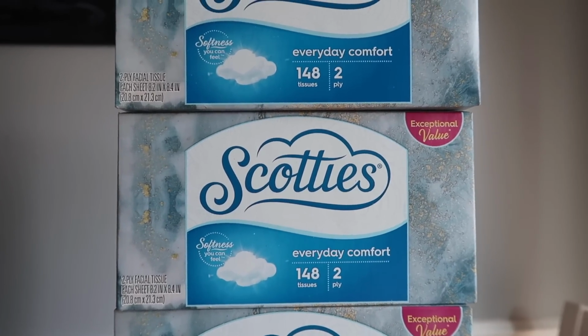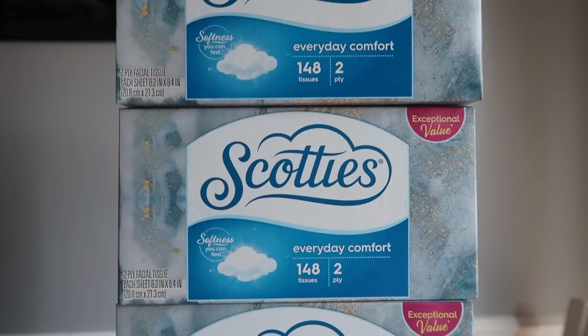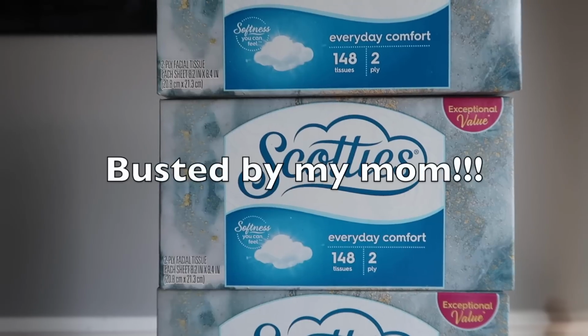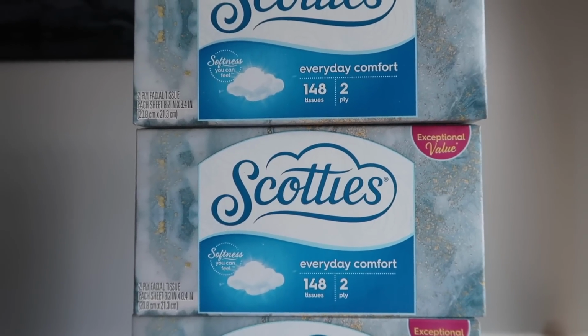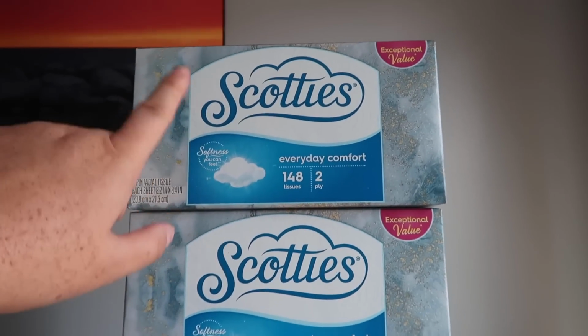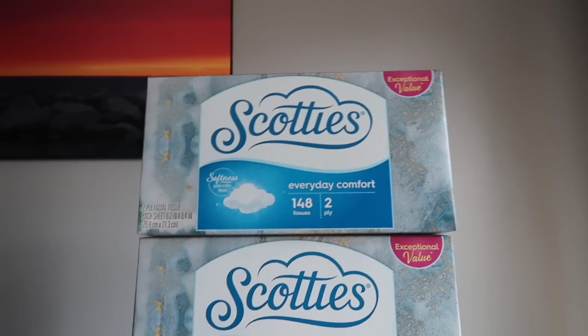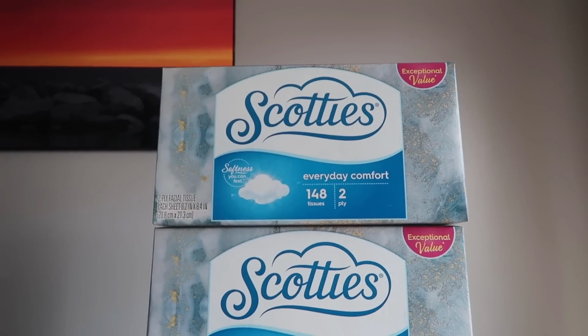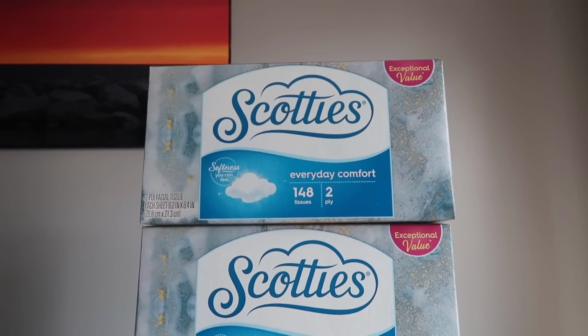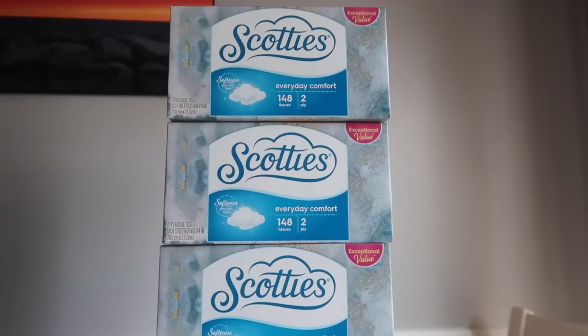My mom actually called me and she's like, you know, you called it Kleenex in the video. Yes, but it's just one of those things. Do you call it a Kleenex or a tissue? I make that mistake all the time, but this is the product that you're looking for. It's called Scotties facial tissue. It is not Kleenex, because Kleenex is a different brand. But I just call these things Kleenexes, so I think a lot of people make that mistake.